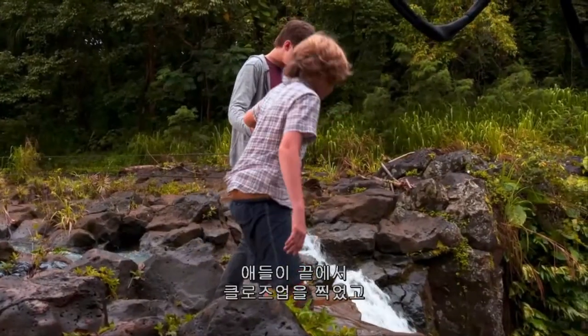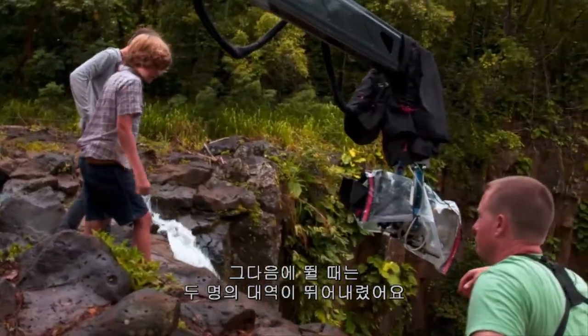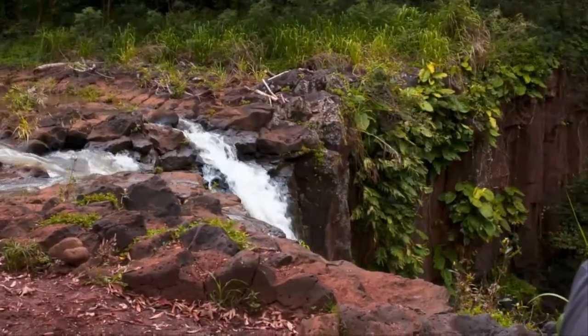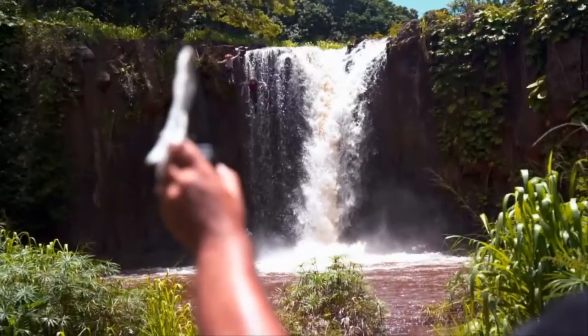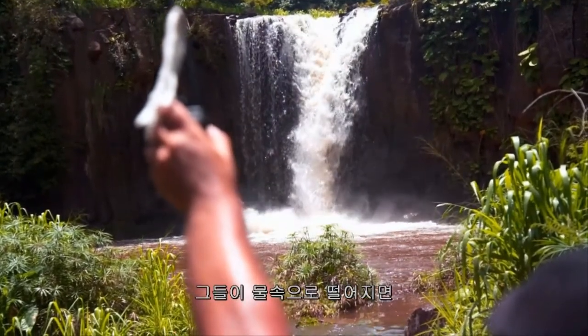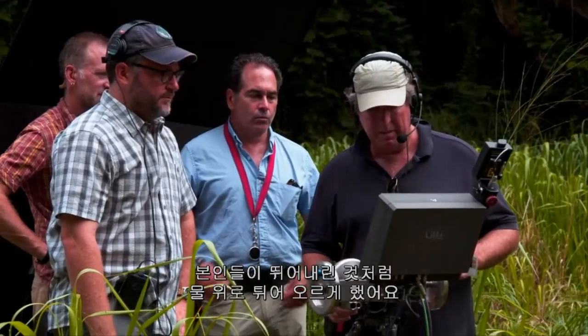The boys did all of the beauty shots at the edge, and then when we jumped, we had 2 doubles jump off. Action! We saw them go down in the water, and then we go back down below and have the boys go underneath the water and pop up like they did the jump themselves.